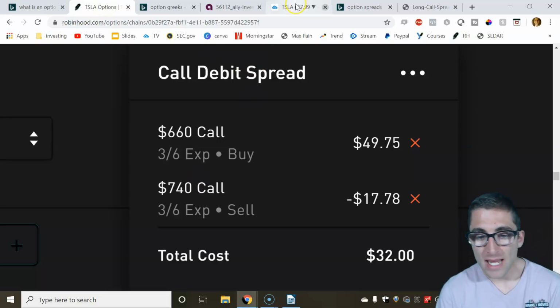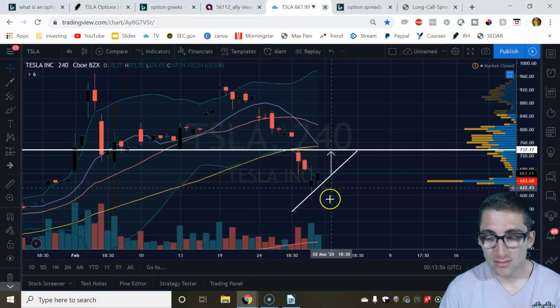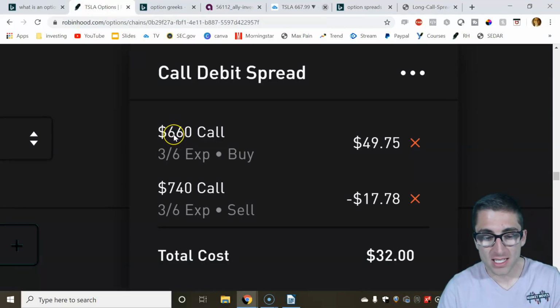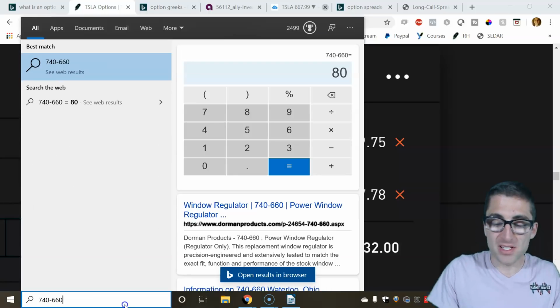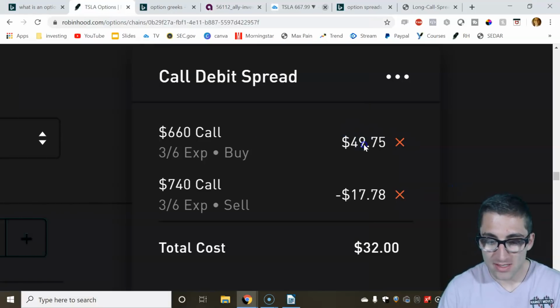So here's what would happen. So again, if we move to 740, which is ideal, it's a 70-point move. This option is intrinsically going to be worth 740 minus 660. And I can do the math, but I'm just going to show you on the screen. It's going to be worth 80. So that's going to be the option's value.